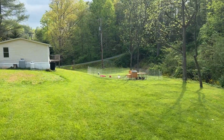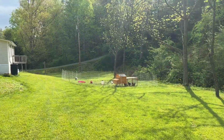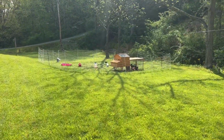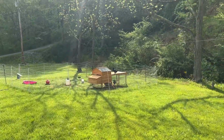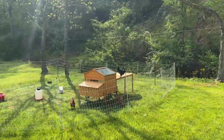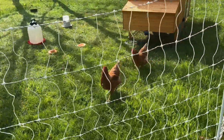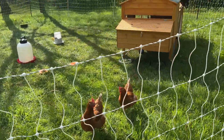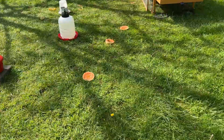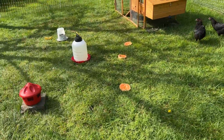All right, so I'm gonna start filming this while I walk up here because these chickens, they get so excited now when we come out and visit with them. They're already flying up on top of the coop. What you doing up there, Roberta? Yeah, these are girls. Oh, they're getting excited now. Got some cantaloupe out here.